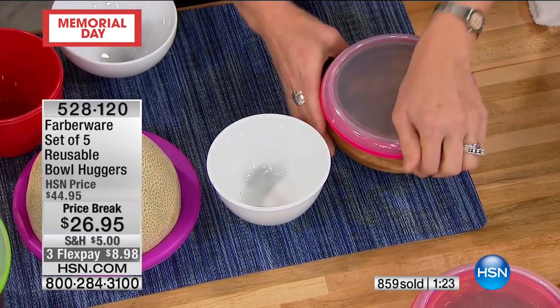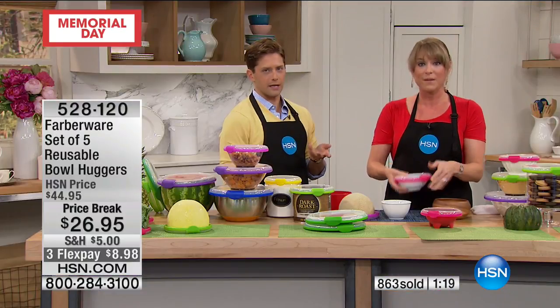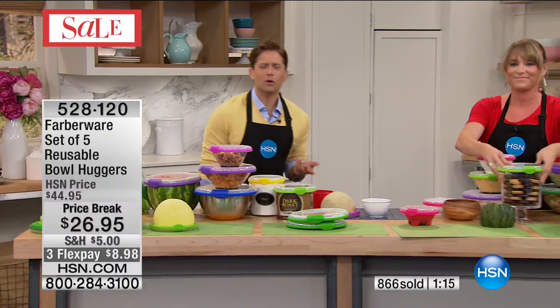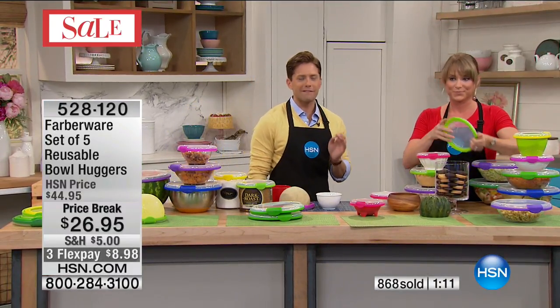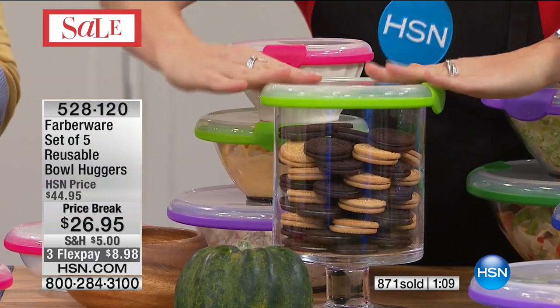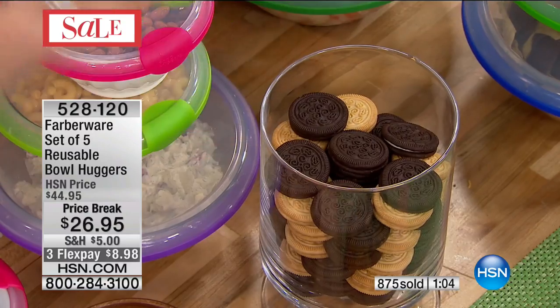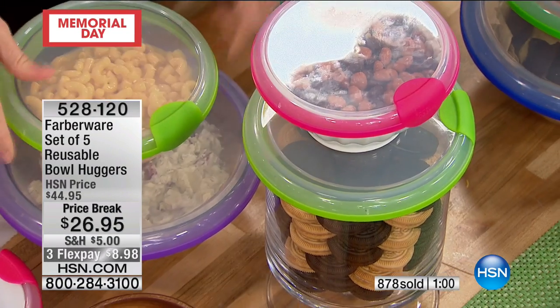I'm sorry to interrupt, but it's worth noting, Farberware gives you a lifetime warranty. Who does that? Does any sandwich bag have a lifetime warranty on it? No, it hopefully lasts a day. A lifetime warranty if they are not preserving your food, or if the silicone rim comes off. You are getting a lifetime warranty from a leading manufacturer in the industry. And today, you're getting it at the best sale price we've ever offered.